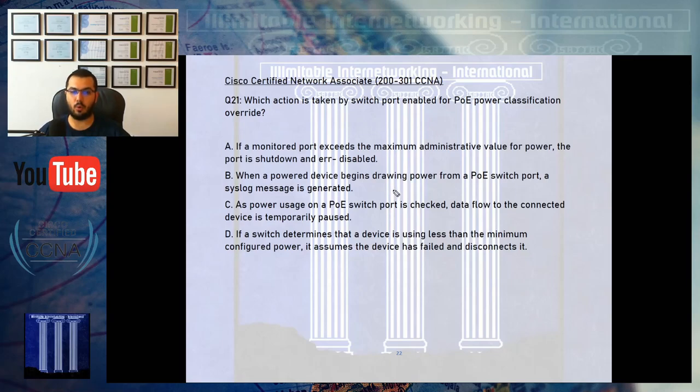Question 21. Which action is taken by a switch port enabled for PoE, Power over Ethernet, power classification override? A, if a monitored port exceeds the maximum administrative value for power, the port is shut down. Maybe like if a port should only use 15 watts and it's using 20, it will get shut down. B, when a powered device begins drawing power from the PoE switch port, a syslog message is generated. So answer A is to shut down the port. Answer B is not to shut down the port and not to limit the power, but only to generate a syslog. C, as power usage on a PoE switch port is checked, data flow on the connected device is paused.